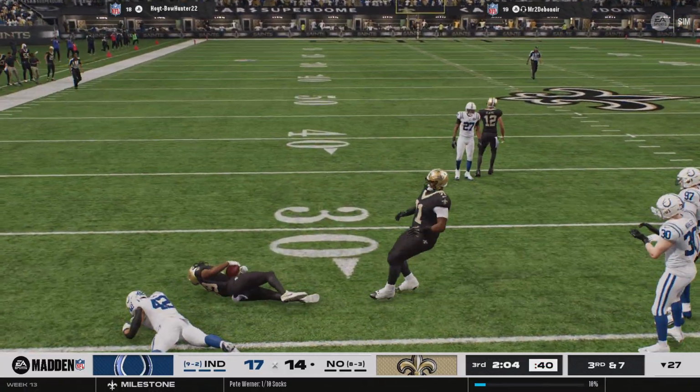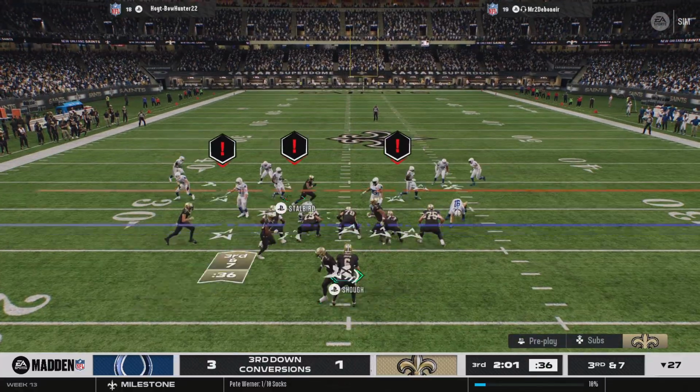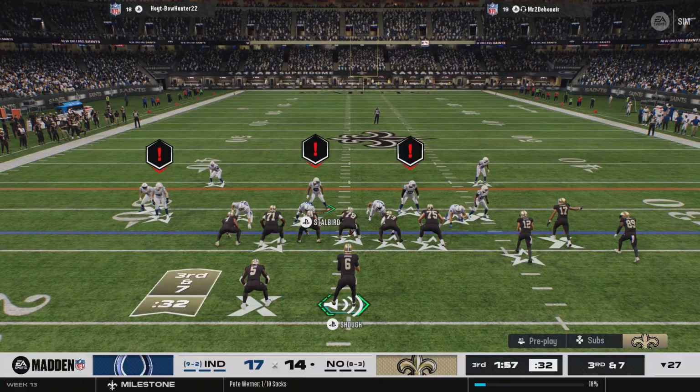Shuck with a quick toss out wide. And he maybe got back to the line there, but no further. No gain on the play. Brings up 3rd down and 7.